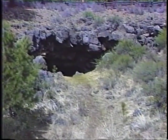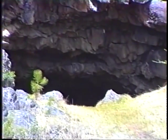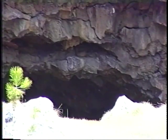I went a short distance into the mouth of this cave, and all I had with me was a flashlight. It's so dark inside that you can see a flashlight really doesn't do that much good.